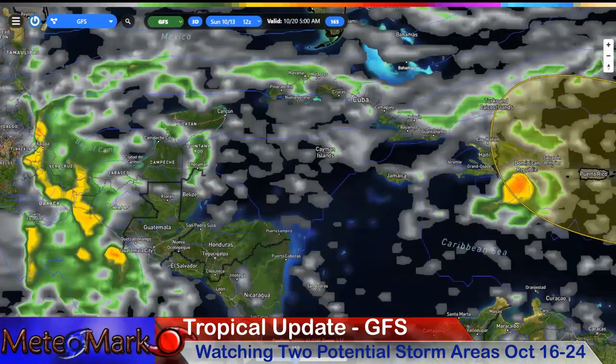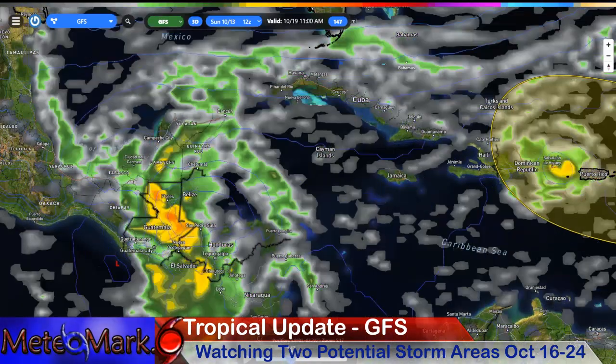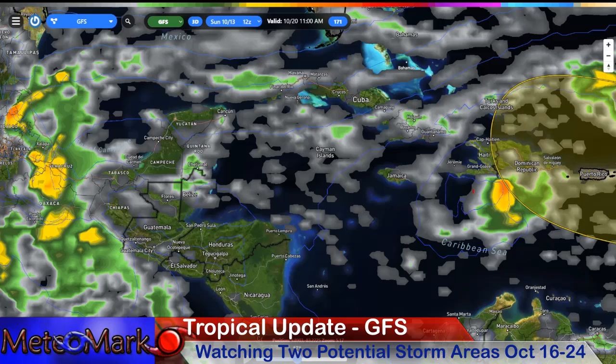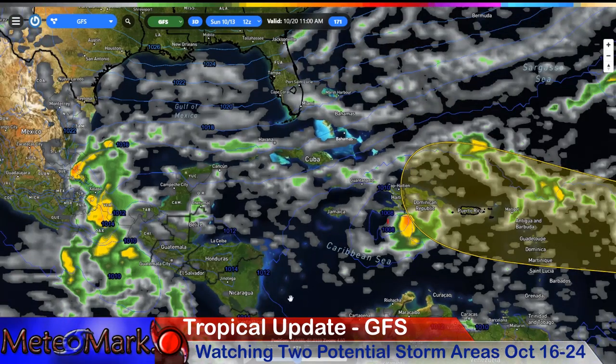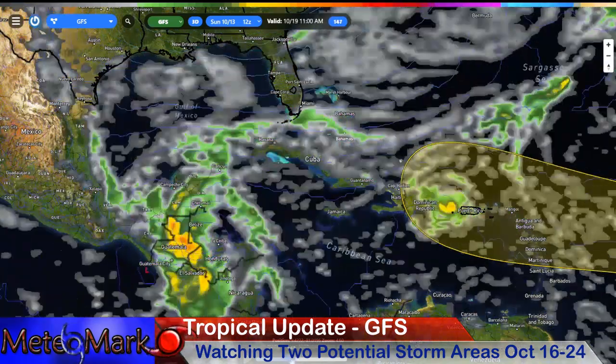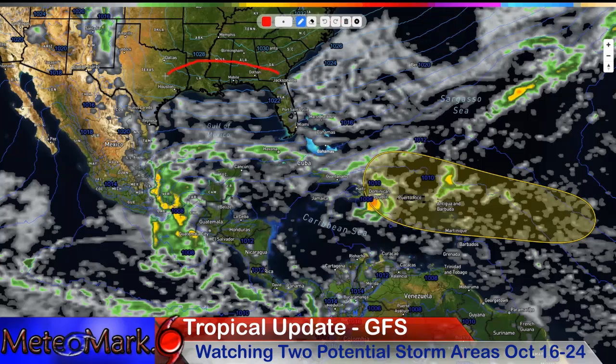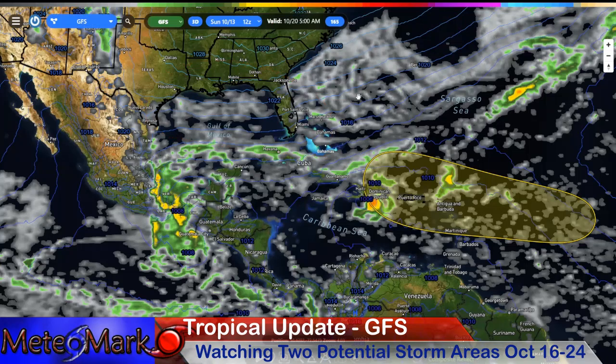So depending on what track it takes and how far it stays out over the open water, we could see this thing ramp up into a potential hurricane and then produce some very heavy rains here for Central America. So it's looking better that this isn't going to get fully into the Gulf of Mexico. So you may be able to breathe a sigh of relief up here into the Gulf.